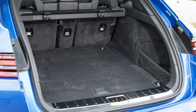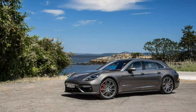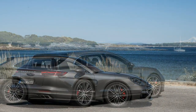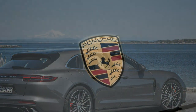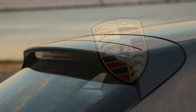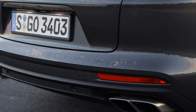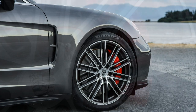Practical concerns. With no increase in overall length, the Sport Turismo is merely marginally more practical versus the regular Panamera. At 49 cubic feet with the rear seats folded, the Turbo Sport Turismo's cargo hold is merely 4% bigger than a standard Panamera's. And it's 15 cubic feet smaller versus the Mercedes-Benz E-Class wagon. A larger hatch definitely makes the space easier to load on account of a lift-over height that's 5.6 inches less than in the conventional Panamera.